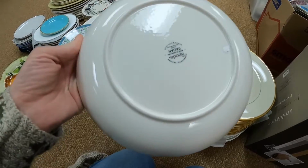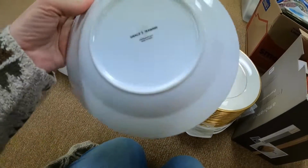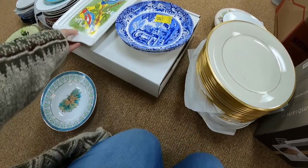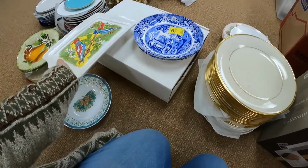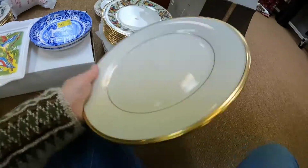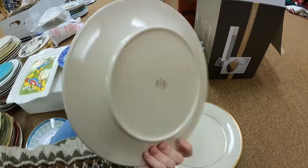Anyway, some Spode Italian. There's just random Grace's Teaware that's commonly sold at Marshalls, TJ Maxx. This is actually very pretty. Valori Home. I don't know where that came from. Okay, so then there's stacks of Lenox. This was one of the lots.